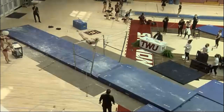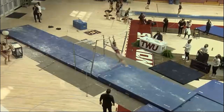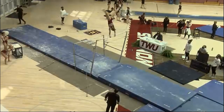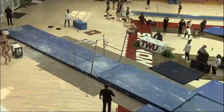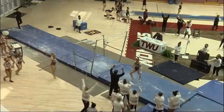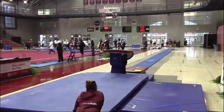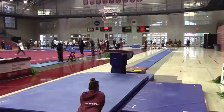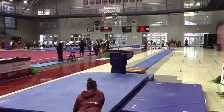Anastasia Webb, a really strong gymnast for the Sooners. Wow. Now, tell us about this routine, Katie. I know that you're really familiar with the bars. That was your main event. Yes, that was a very solid routine. She has a lot of difficulty, including her dismount that she stuck. So that was a very nice finish to her routine as well.